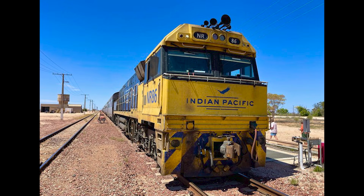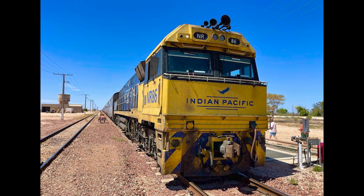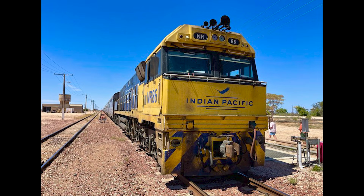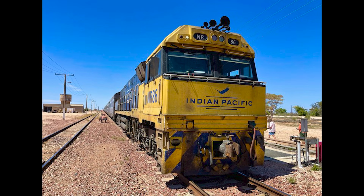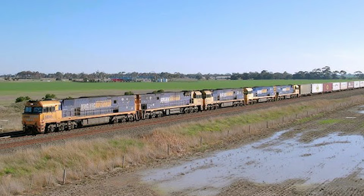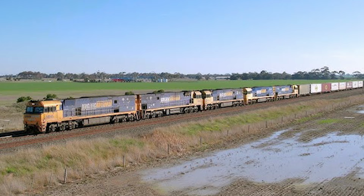Start with the most fundamental challenge: heat. A diesel-electric locomotive is essentially a mobile power plant, generating enormous amounts of waste heat that must be dissipated continuously. In North America or Europe, ambient temperatures rarely exceed 35 degrees Celsius, and when they do, it's newsworthy. In the Australian interior, 45-degree days are routine during summer, and track temperatures can exceed 60 degrees. This isn't a minor engineering adjustment. It requires fundamentally different cooling architecture.